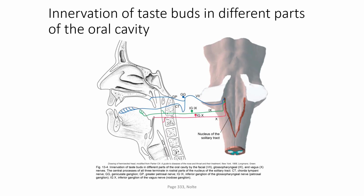Innervation of our taste buds. This is a picture from page 333 in Nolte in your book, and it's talking about different parts of the oral cavity and the connections into the brainstem. So what you can see there is the cerebellum's been cut away.